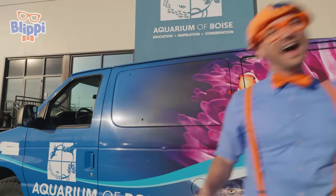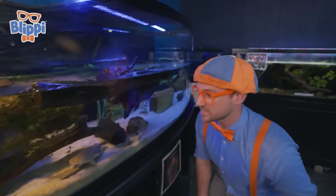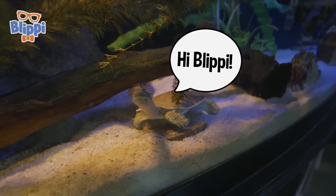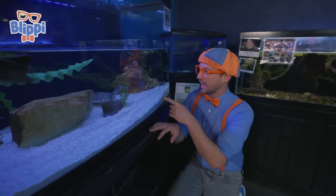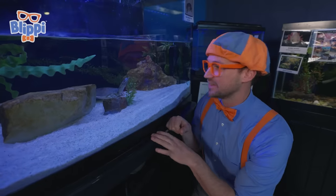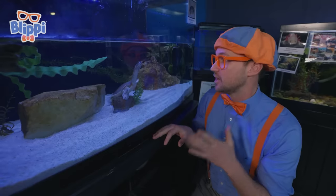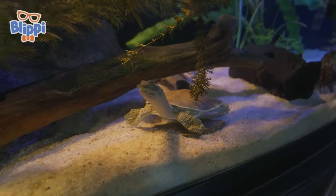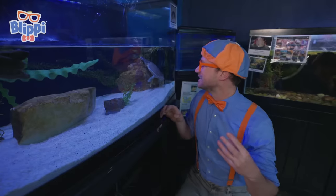Let's go. Whoa, and look in here. Looks like we have some turtles. Oh, hello, turtle. Look at it. Oh, come over here. See this one? Yeah, it's pretty big. Actually, they're gonna get way bigger. Yeah, and these are actually soft shell turtles. You know how most of the time, turtles' shells are really, really hard? Yeah, these shells are soft. Interesting. Did you see how long its neck was?